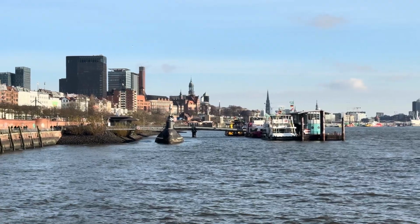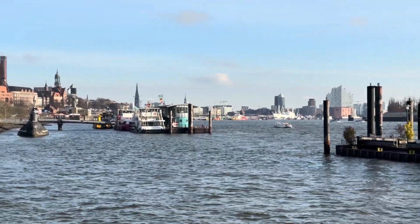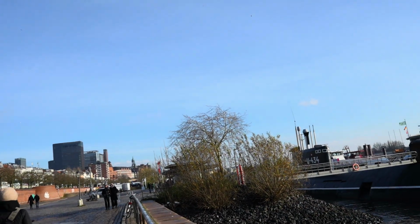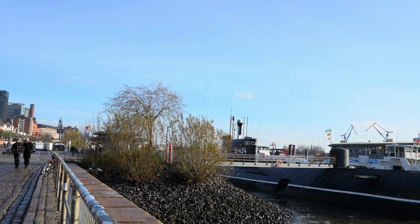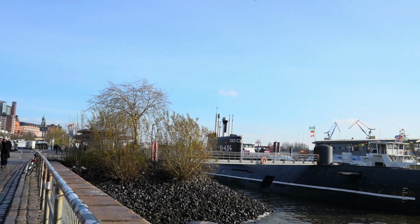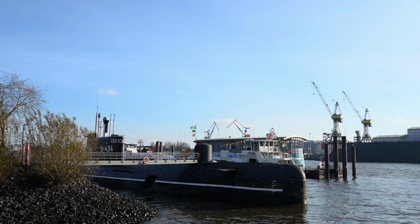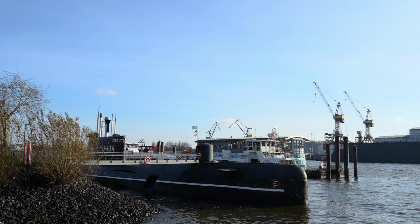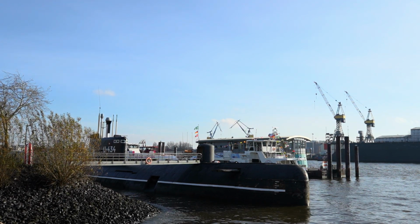This time we are touring inside a submarine. Yes, a submarine, what the Germans call the U-boat. Somewhere in the city of Hamburg, around Landungsbrücken, there is an interesting tour site, let me say. Yes, and this is a submarine, a very aged one. I am sure you might be interested to see how it looks from the inside.